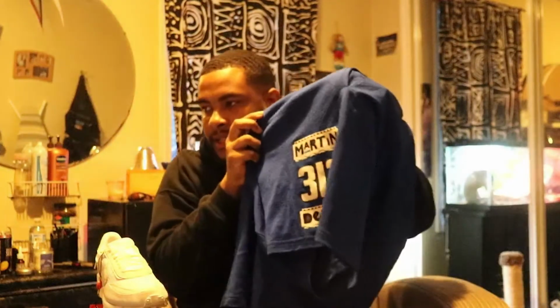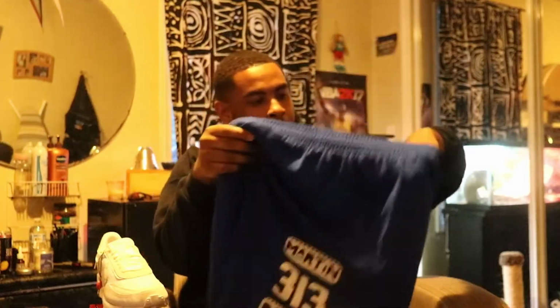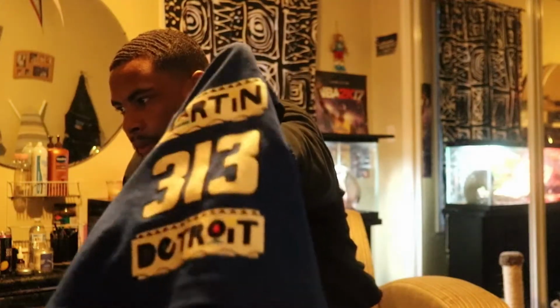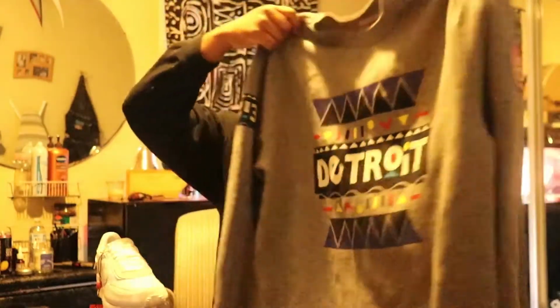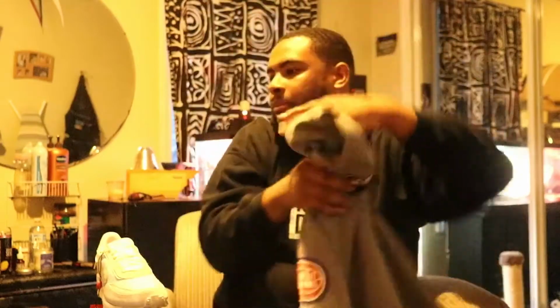The Detroit Pistons, Martin, Mitchell and Ness collab, you feel me? Yeah. So you got Martin 313 Detroit on the shorts. These are some real clean shorts, man. Let me see. What else we got here? We got the Detroit sweatshirt, you feel me? With the Detroit Pistons on the side, 313 on the other side, and you got Martin on the back.